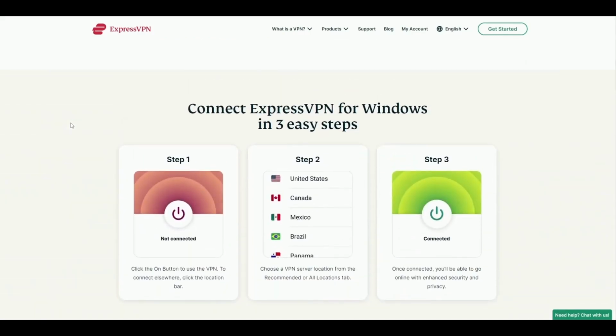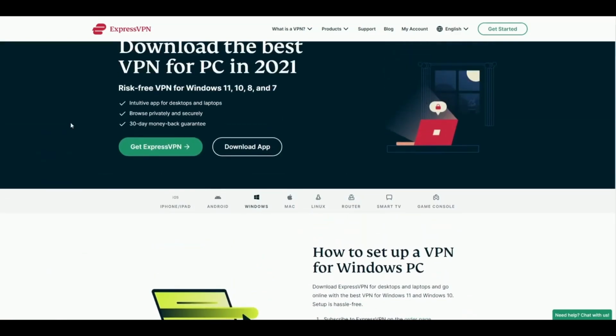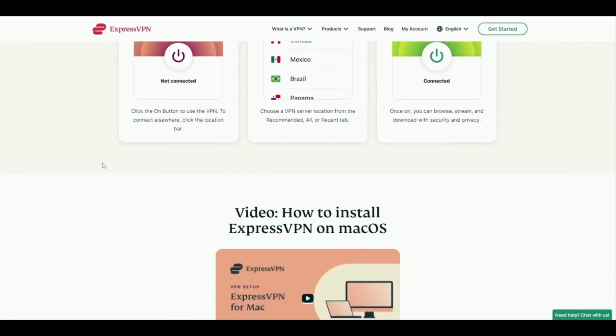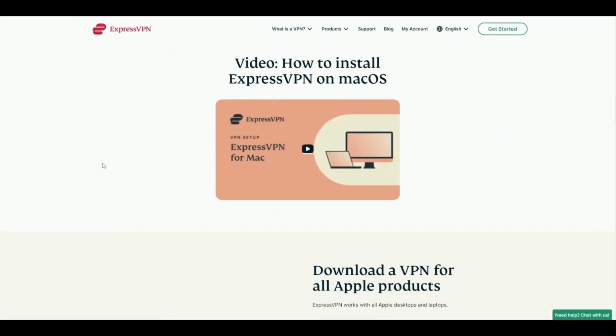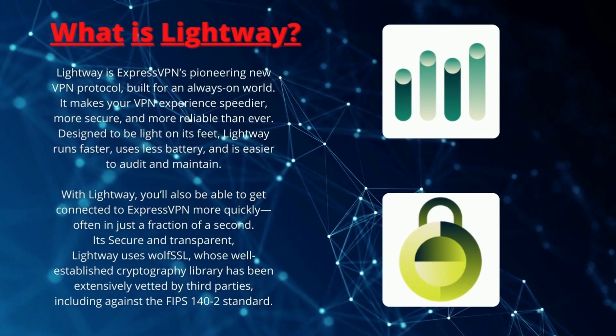There have also been some big changes with the VPN itself. For one, ExpressVPN has fully released Lightway, a new VPN protocol that promises faster speeds and upgraded security. ExpressVPN has also undergone some big security and infrastructure upgrades. However, we also see it falling behind in some areas, particularly when compared to other leading VPN services.